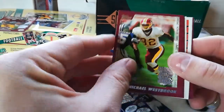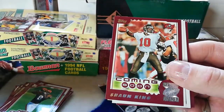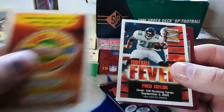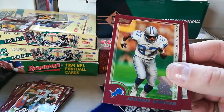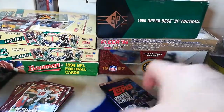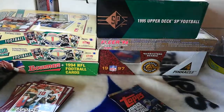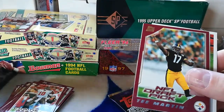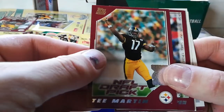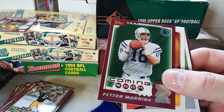Taken Urlacher. Michael Westbrook. Jameer Miller. Mike Alstott. Sean King. Fever. Randy Moss. Johnny Morton. Pete Mitchell. Two packs. Darnay Scott. T. Martin. Why did we take you over Brady? Why? Yancey Thigpen. Oh, that's cool.